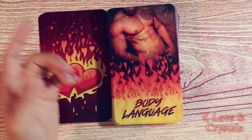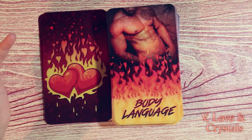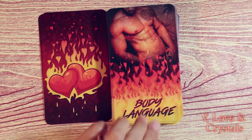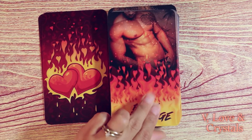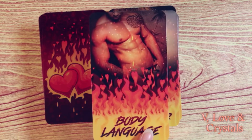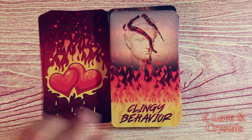So body language. Your heart can be saying something, your mind can be saying something, but your body doesn't lie. Your body tells it all. The body tells the truth about what's going on, you know. So body language, clingy behavior.